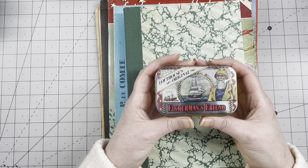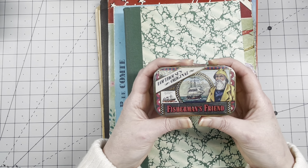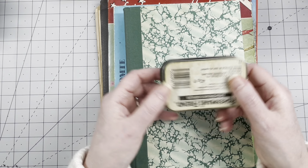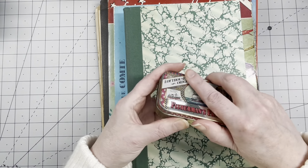This is not an antique. This is not really, really old. But I just love it. It's a little tin of Fisherman's Friends. But it looks sort of oldish. Yeah. But it has a barcode on here. So what are you going to do with it?